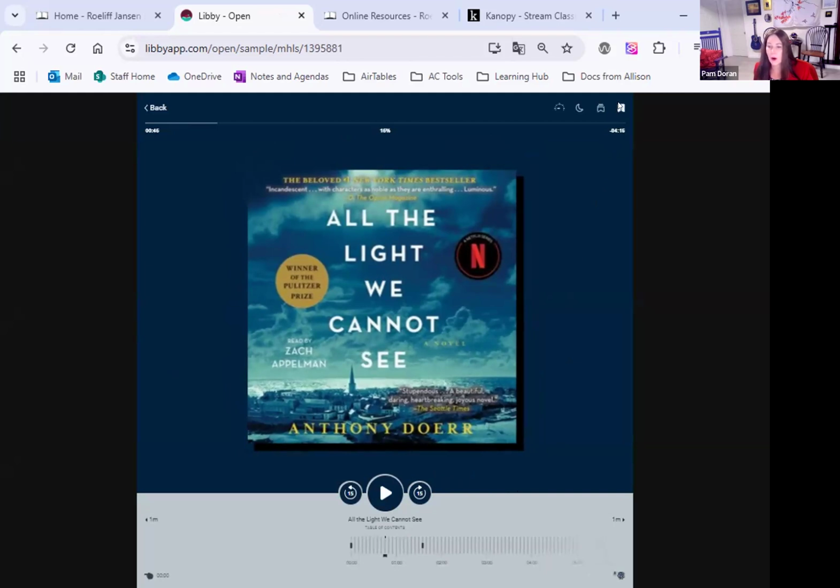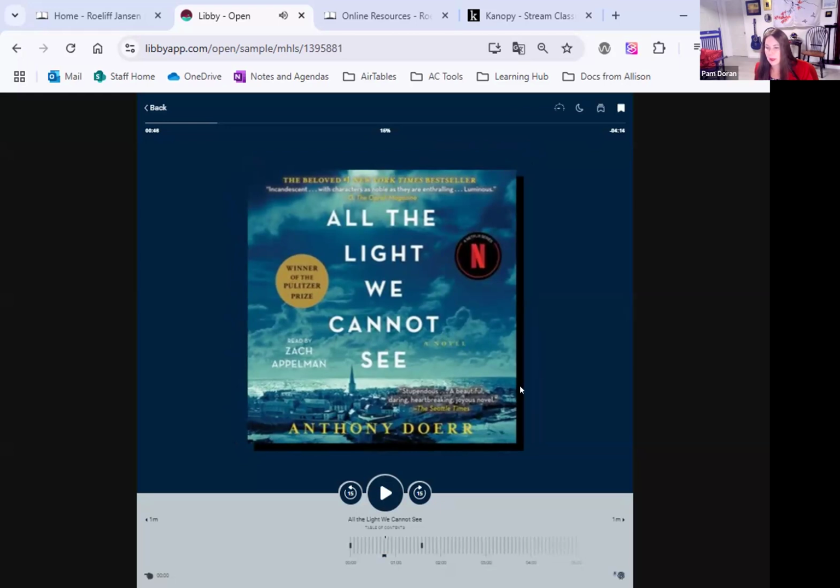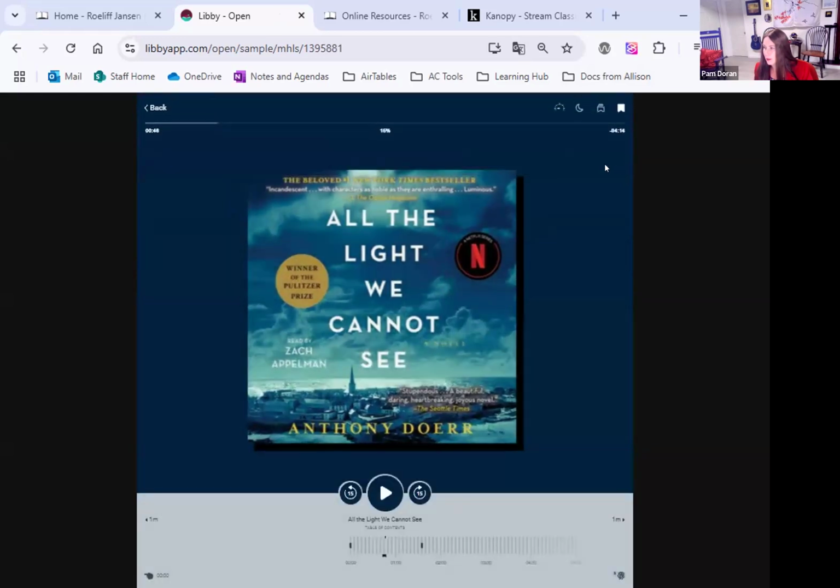So that's how you can mark where you currently are in the book, or an area you want to go back and listen to again. It will remember, if I were to just play and then close out of this book, the next time I open this book, it will remember where I left off. The bookmarks are for particular areas or making notes inside the book.